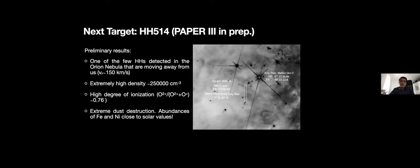And we found an extreme dust destruction. The abundances of iron and nickel are close to the solar values. So maybe with this Herbig-Haro object, we are going to finally complete all the chemical abundances of the Orion Nebula without any ICF and without uncertainties due to the depletion of elements into dust grains.